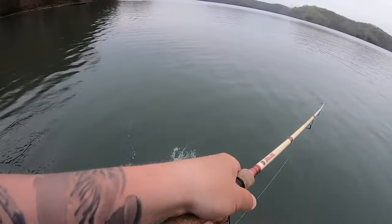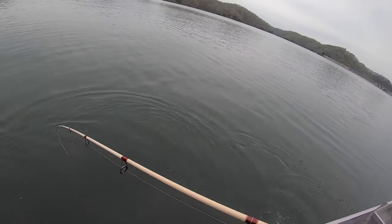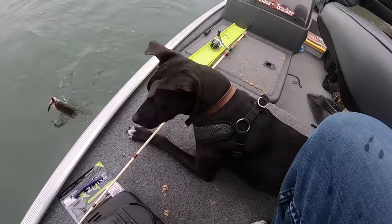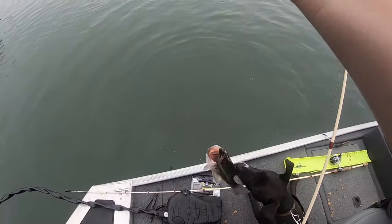Nice largemouth. Goodness, he's going nuts. Bo, he's going nuts, ain't he? It's a nice fish. Come here, buddy.